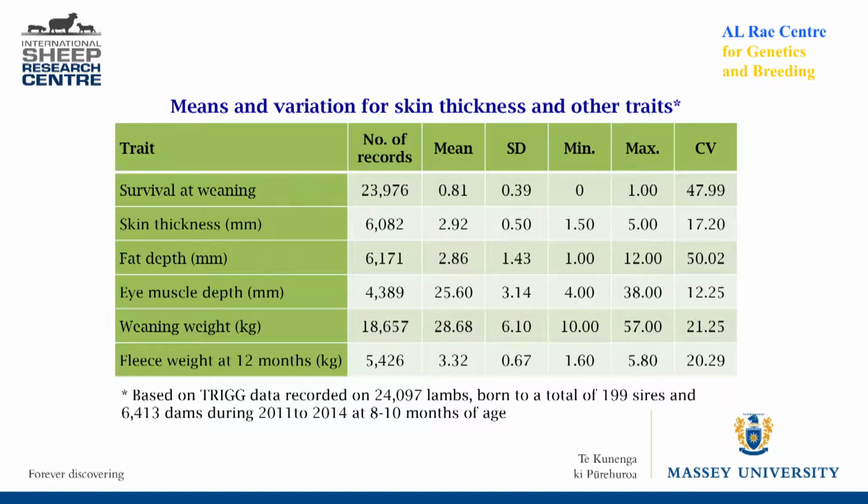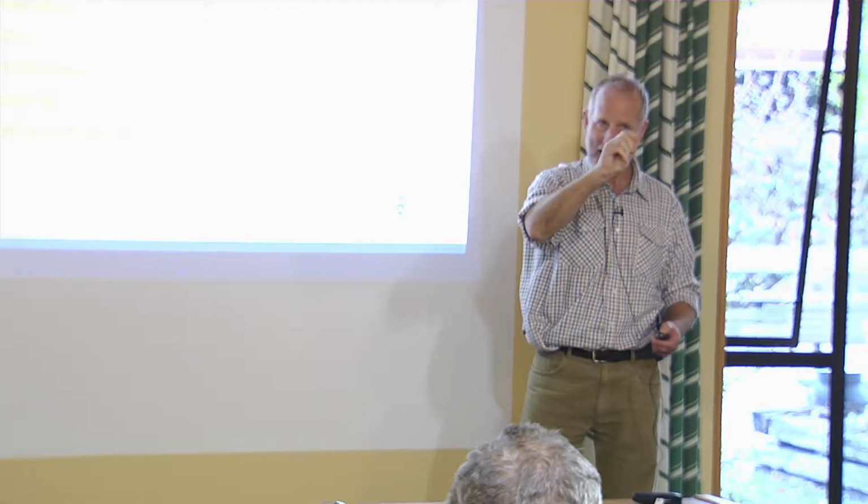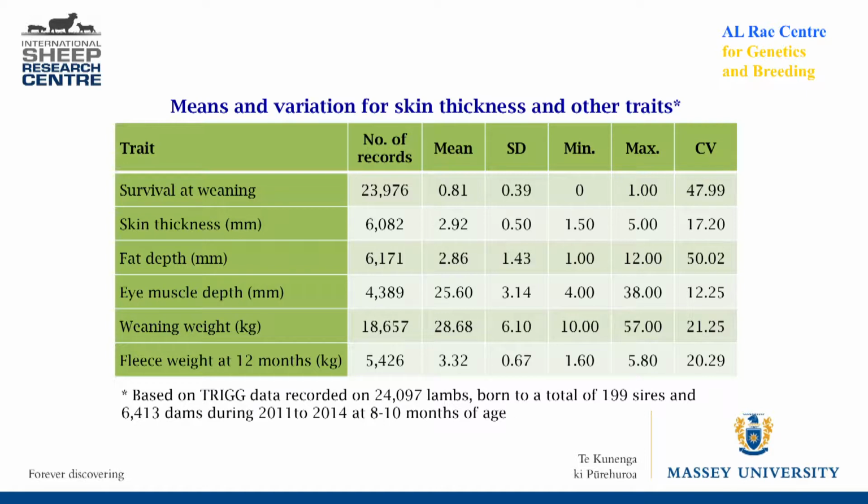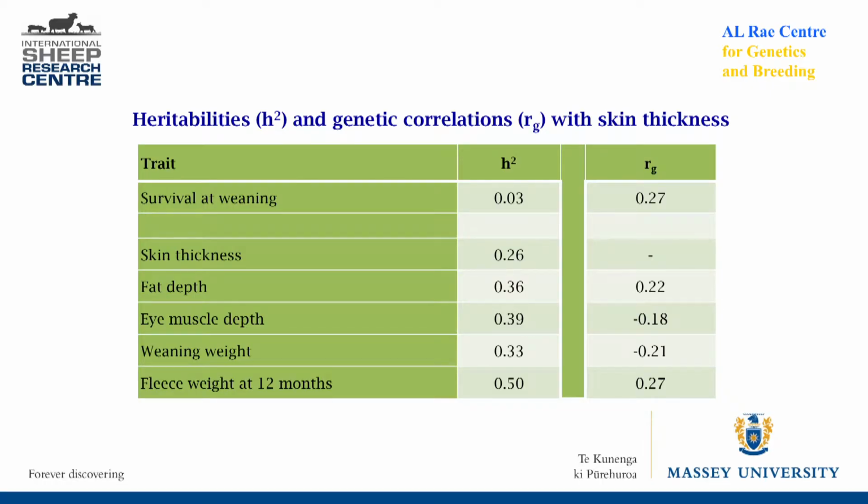Right. So what we had from TRIG was about 24,000 records. You can see that here, and we had it for survival, for skin thickness, for fat depth, eye muscle depth, weaning weight and fleece weight. You can see the number of records is not always that high. Over here we've got the range of values, and so unsurprisingly survival goes from 0 to 1. But this is the one of interest, that skin thickness is varying from 1.5 mils. So, you know, if you think of 1.5 mils, you can hardly hold your fingers apart at 1.5 mil, but going out to 5 mil. So we've got a reasonable amount of variation, this 17% variation in the mean here. So the important thing in this slide is that it looks like we have some variation in skin thickness to play with. On the next slide, we're looking at the genetic parameters.